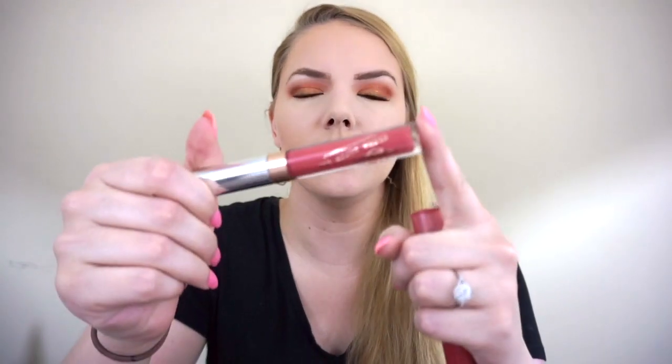Then we have a ColourPop Ultra Satin Lip in Mist, which I think was a Karuchi color. Yes, it is. It has her name on the packaging, which is a really pretty rose, and I haven't tried a satin lip in a long time. Then we have a ColourPop Just a Tint Lip Crayon in the shade Agogo. I haven't tried this formula yet, so I was excited for the opportunity.